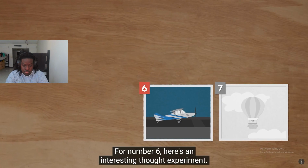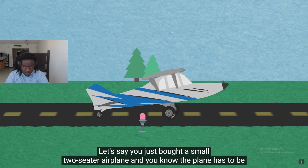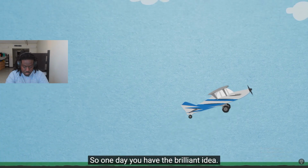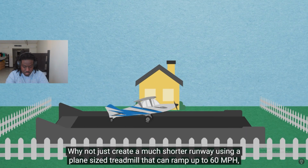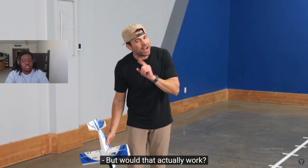For number 6, here's an interesting thought experiment. Let's say you just bought a small 2-seater airplane and you know the plane has to be traveling at 60 miles per hour on a still day to take off. So one day you have the brilliant idea. Why not just create a much shorter runway using a plane-sized treadmill that can ramp up to 60 miles per hour, sending it into the air from your own backyard? But would that actually work?